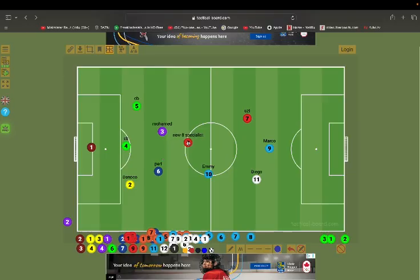So what's the point of all this? All this intricate movement, these shape shifts, what's it all for? It's all for one reason, really, to create chances for our number 9, to get our striker into a position to score a goal. While our other attackers might drift around and pull defenders out of position, the striker's job is brutally simple. Stay in the box, be a target, and when the chance comes, you finish it.